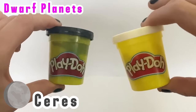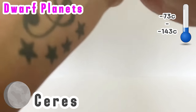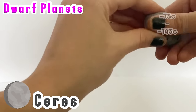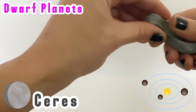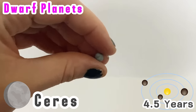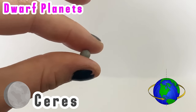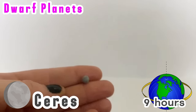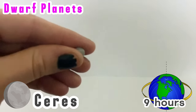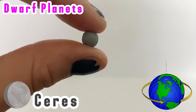We're going to make it grey with white and black Play-Doh. And Ceres has an average temperature of minus 73 to minus 143 Celsius. It takes 4.5 years to orbit around the Sun. It rotates on its axis in approximately 9 hours. So 9 hours is one day on this planet.